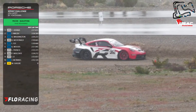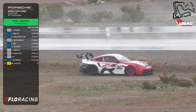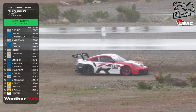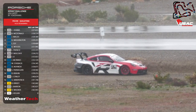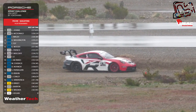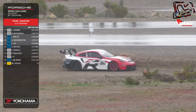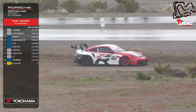Number 274. Oh, no. Oh, my goodness. The pole sitter. That is right up to one of the berms. I was trying to figure out where they said that was. Red flag, starter, red flag. We're going to throw the red flag. He's kind of stuck down there in the ditch. I think I see a little bit of damage. Yeah, so he must have hit that berm. Oh, what a bummer.